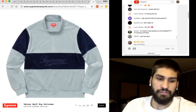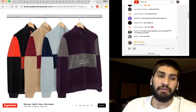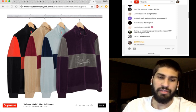This is pretty nice. Velour half zip with the Supreme all embroidered. Let's see what colors they come in. Got the purple with the gray. I really like that maroon with the nude. I think that's a really nice colorway.